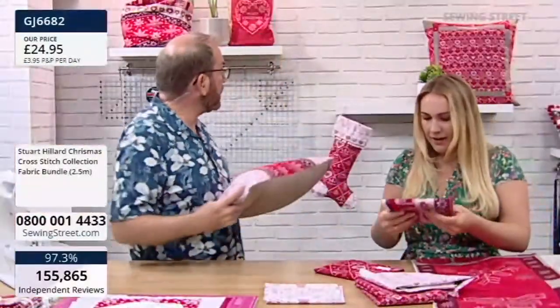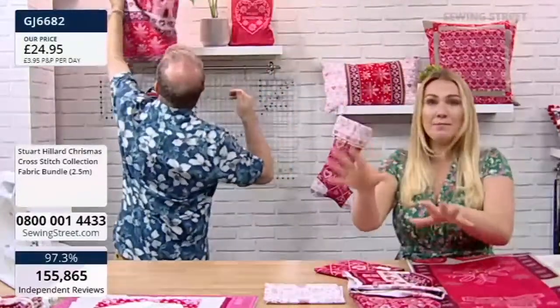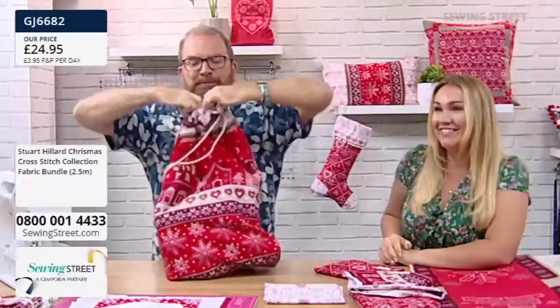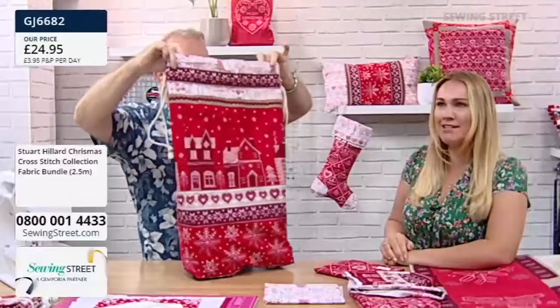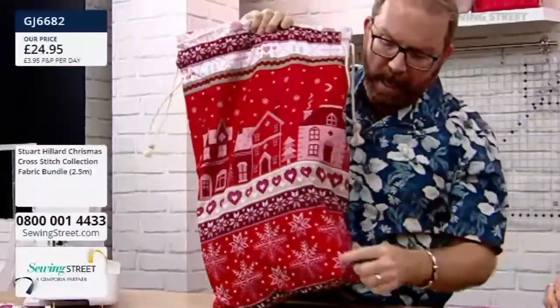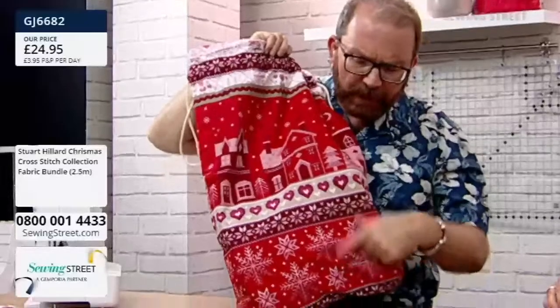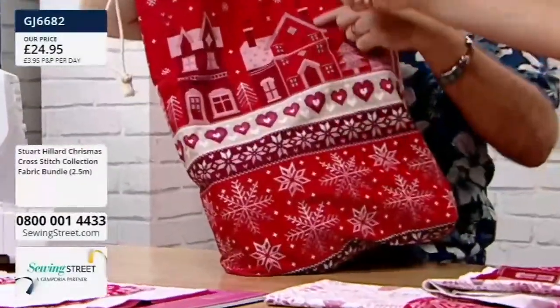So I used that. Let me just show you something else I made with it though, Vic. Because there's only three bundles left, by the way. Two left. One left. So this is a gift bag. A big sucker. I would like a big sucker present like that. That's exactly amazing. So what I did was I used the lower part of the whole panel, really. The whole fabric. You haven't had to piece up to there.